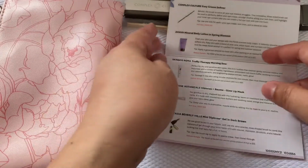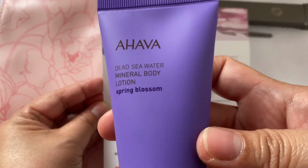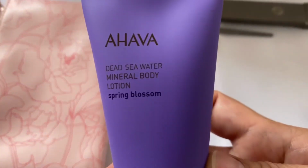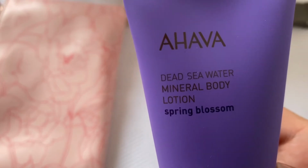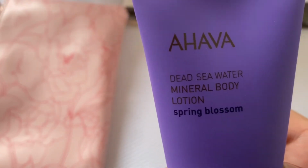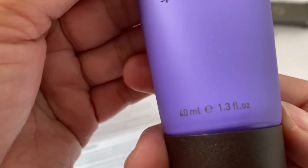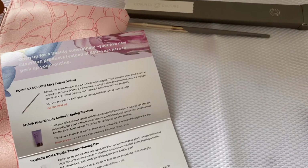So what's the next one in the card? Okay, so this is the Ahava Dead Sea Water Mineral Body Lotion in Spring Blossom. And this is a floral scented body cream. Now the suggested retail price of the full size is $31, but the full size is 250 ml, and this one is only 40 ml. Okay, and it's sealed. I'm not gonna open that because I have 3 opened bottles of lotion. So let's put it there.